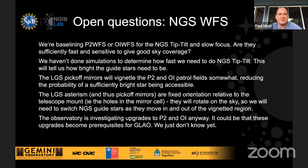There's some other complications. The LGS pickoff mirrors will vignette the P2 and OI patrol fields somewhat. So the area of sky available to the guiders will be smaller. And the LGS asterism, and thus the pickoff mirrors, are fixed relative to the telescope. They don't track on the sky. So NGS stars will rotate round through that vignetting pattern through the gaps. So we would need some software handling of that.